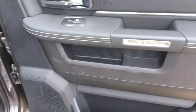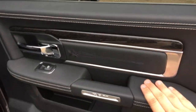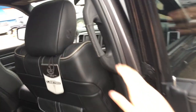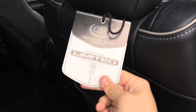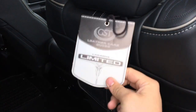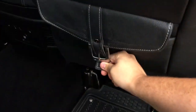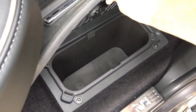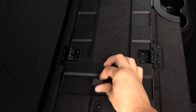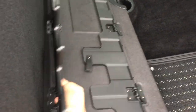Storage down below, storage in the middle, nice place for an arm, great style. Convenience handle on this side as well. Here is a cool little leather care guide right here. Pocket on the back of the passenger seat. Insulated, removable in-floor storage area. The side flips up as well, LED light there. You have the fold-out gate so you can put things underneath or on top for storage.